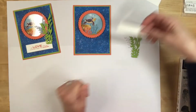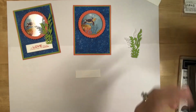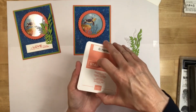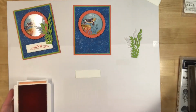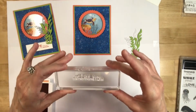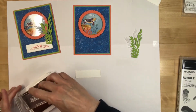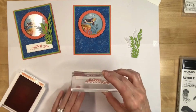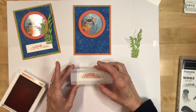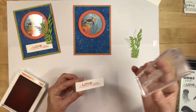So what I did is I pre-cut a narrow rectangle from the stitched rectangle dies. I used, I believe, the second narrowest one, and I'm gonna take my Calypso Coral ink pad and we're gonna stamp the sentiment on there. I am using the sentiment that says, "My love for you is bigger than the ocean." I'm just gonna stamp that, maybe a little off to the left, to allow room for my seaweed.